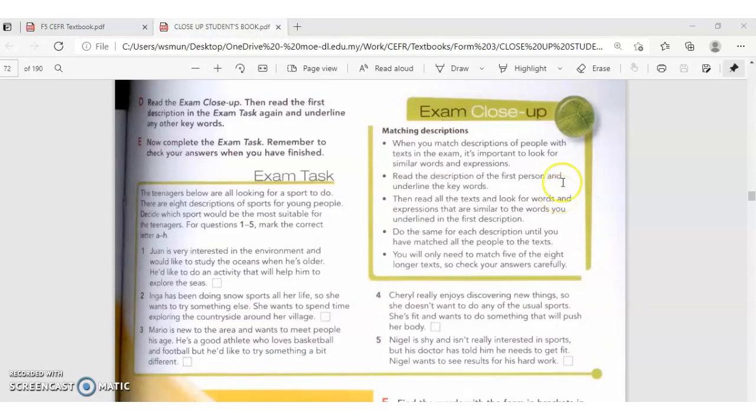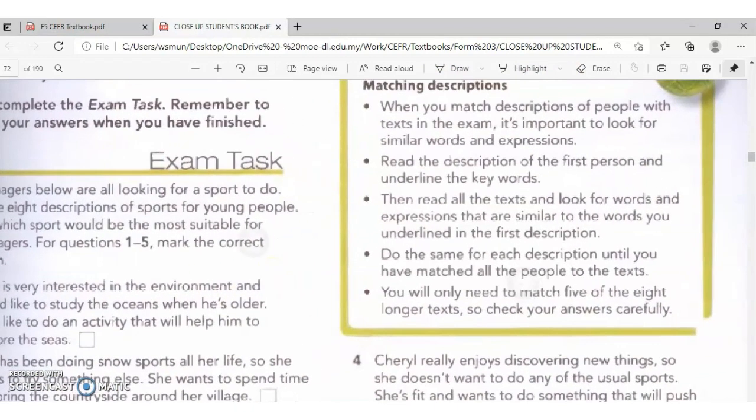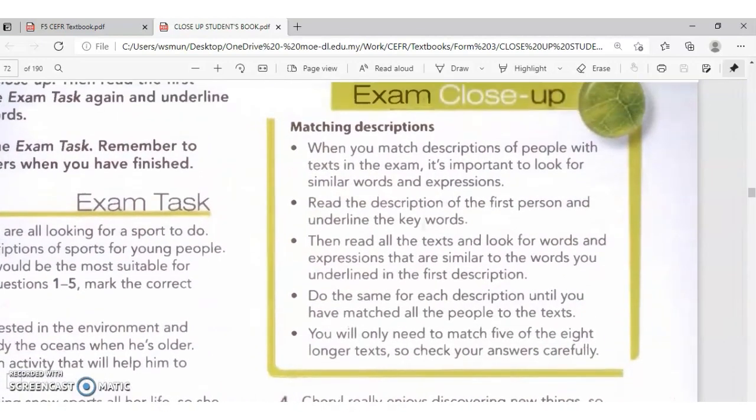Now let's read through the information in the exam close-up section before we attempt the task. Okay, alright, let me zoom in. Okay, so what we're going to do in this reading task is matching descriptions. Okay, the first tip, when you match descriptions of people with text in the exam, it's important to look for similar words and expressions. Okay, so we need to look for similar words from the description and also from the text, right?